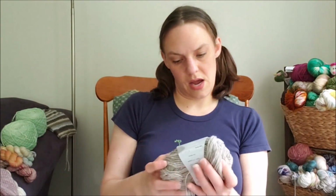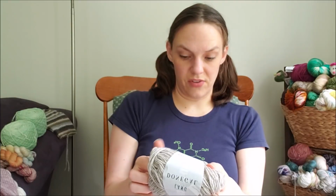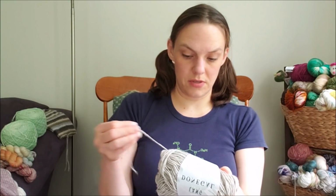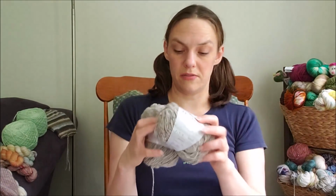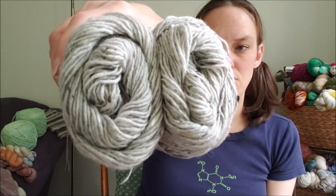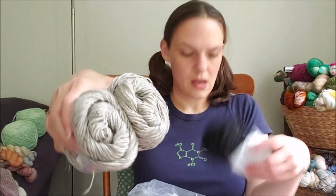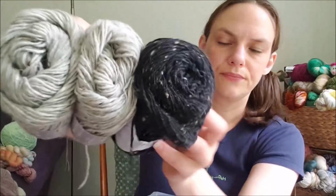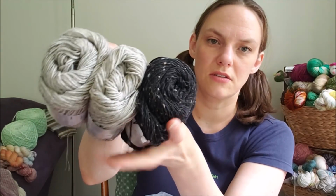And then they also had in the 70% off some Lang Donegal, which felt very similar. So this is just 100% merino. It's a little bit more scratchy actually, because the Debbie Bliss Fine Donegal has a little bit of cashmere in it, but this one is 100% merino, non-superwash. So I got 2 of these neutral kind of oatmeal-y color and 1 black, since I couldn't get the black of the Debbie Bliss, but this will be just as good.